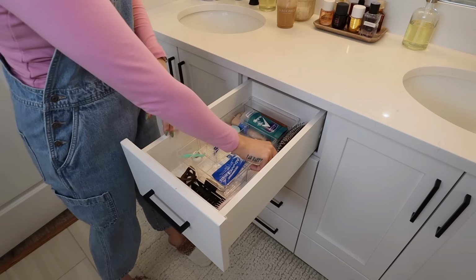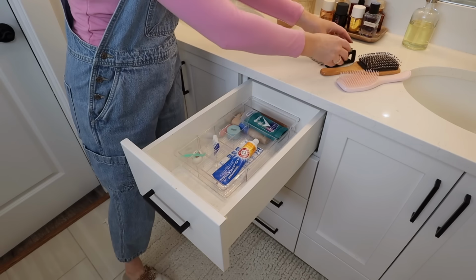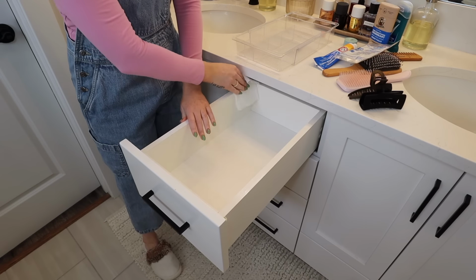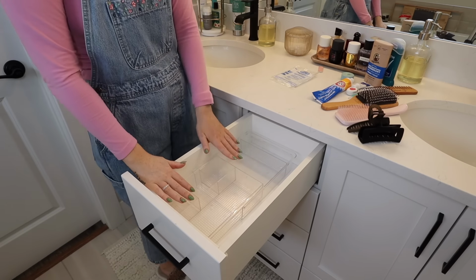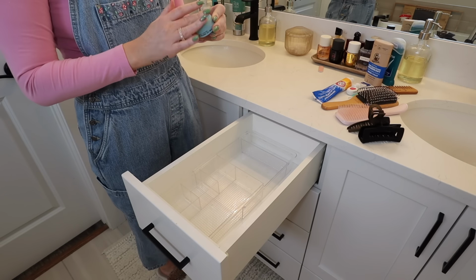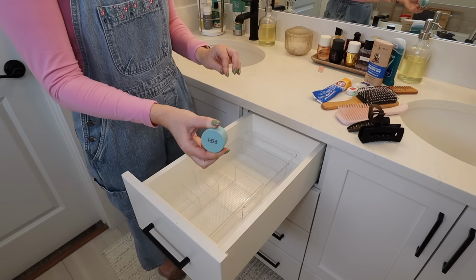The first thing that needs to happen in this drawer, since I have my hairbrushes in here, is I really need to vacuum it out. So I'm just gonna go ahead and empty everything out. In terms of what's going back in here, I don't think these need to go back in here. I have another little dental section. I am not really using this eye cream anymore. I should actually probably toss it because it's 12 months. I have another one that I'm using now. So first toss of the day.